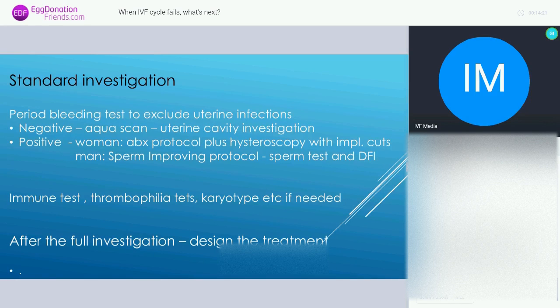In summary, the initial approach to an infertile couple with an unsuccessful outcome after egg donation treatment involves a period bleeding test to exclude uterine infections. If the test comes back negative, we recommend an aqua scan for a detailed uterine cavity investigation. If the result comes back positive for bacterial infections, we recommend the woman an antibiotics protocol plus hysteroscopy to identify any uterine issues, with implantation cuts.